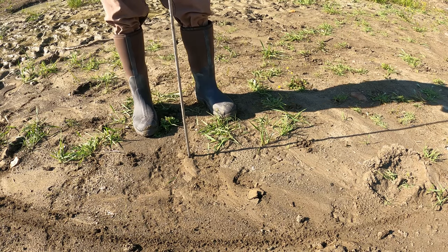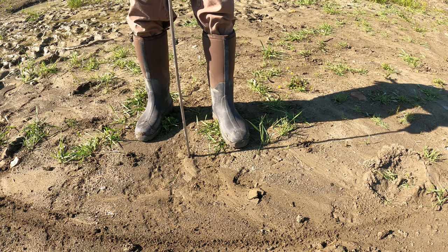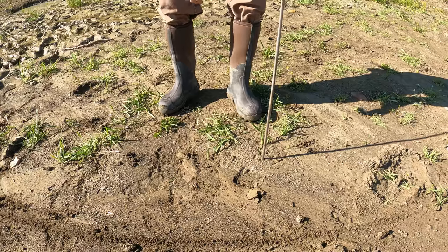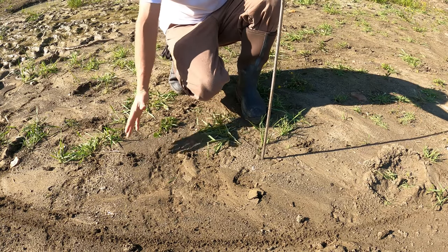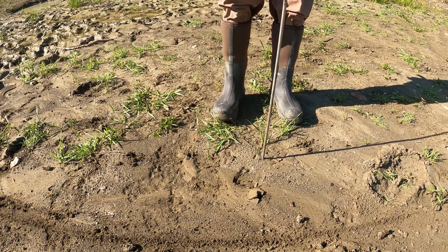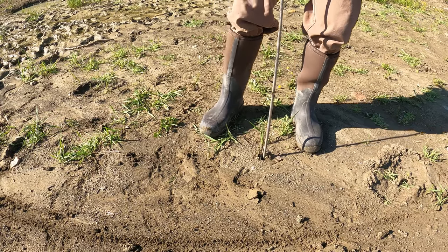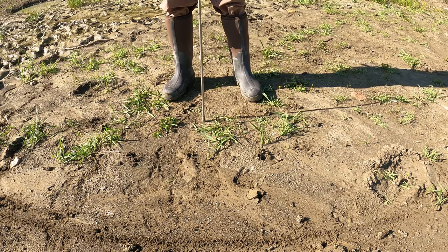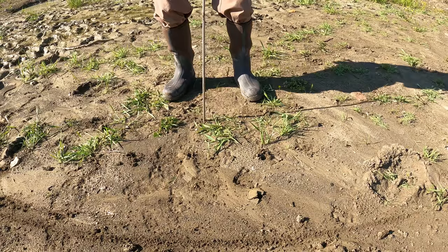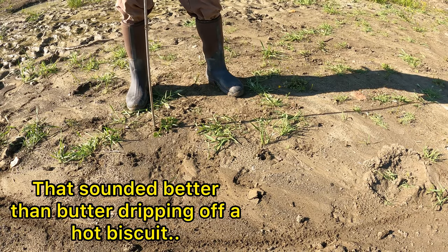Here's that little, there's the first layer. And there's the crunch. You hear that? Let's come over here, because we know the gravel changes every 2 to 3 feet. It could be good here and bad stuff over here, or even better stuff over here. Oh man. We'll come back a little bit. We got big rocks and little rocks. That's good. There's the crunch of the little stuff.